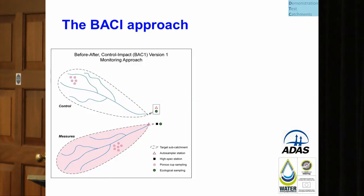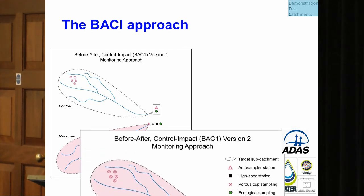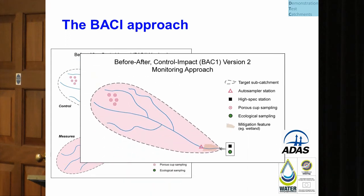But DTC is using the internationally recognised before-after control impact experimental design. That has two versions. One version where we monitor outcomes in both control and manipulated target subcatchments. We collect baseline information for both. We then introduce measures in our manipulated area, continue the monitoring of the outcomes at the outfalls of both of those. Or a second version, before-after control impact version 2, where we monitor upstream and downstream inputs and outputs of a significant mitigation feature, which might, for instance, be a constructed wetland or a set of modulated features that are in sequence. And for the demonstration test catchment platform, we are using both versions of the BACI approach.